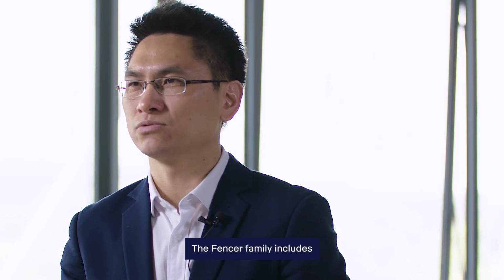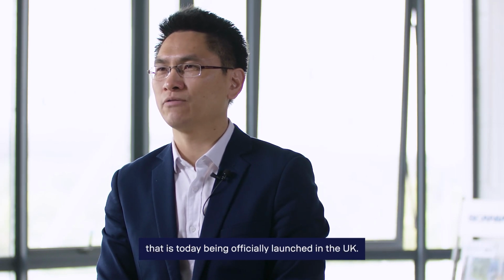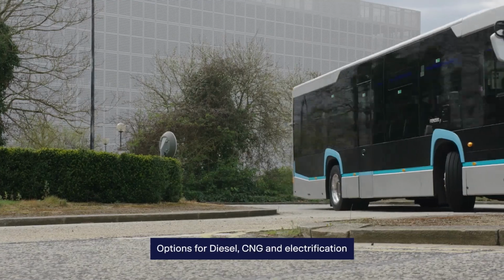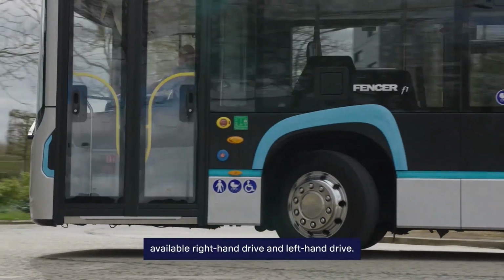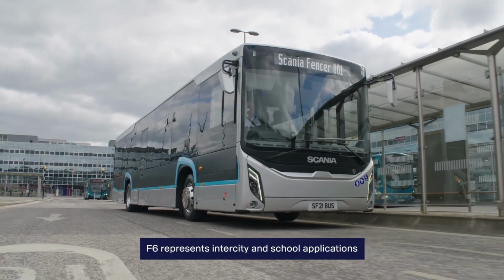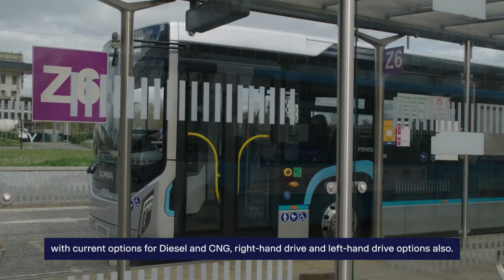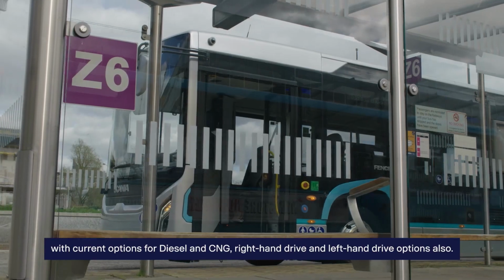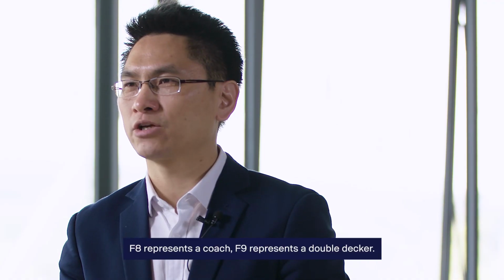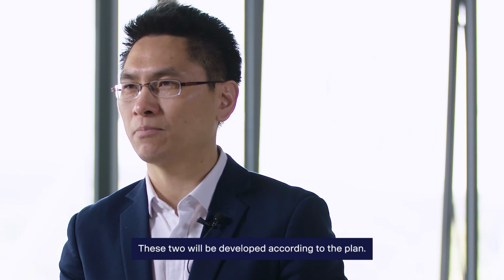Fencer family includes F1, represent a city segment. That is today we will officially be launched in UK. Options for diesel, CNG, and electrification. Available right-hand drive and left-hand drive. F6 represent intercity and school application. Current options for diesel and CNG, right-hand drive and left-hand drive option also. F8 represent coach, F9 represent double-decker. These two will be developed according to the plan.